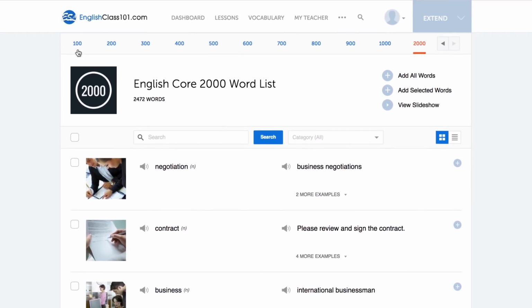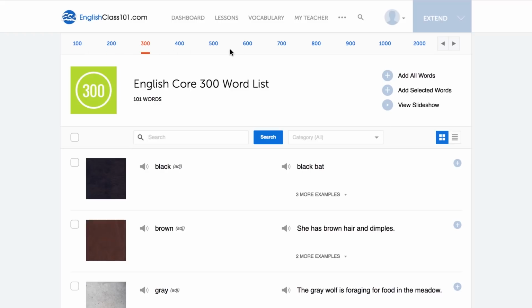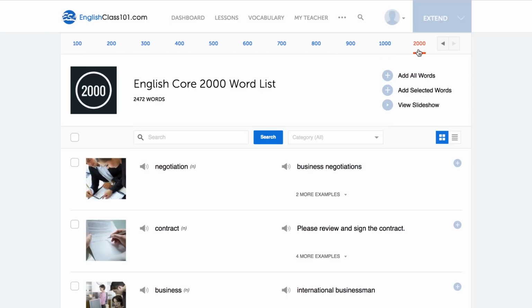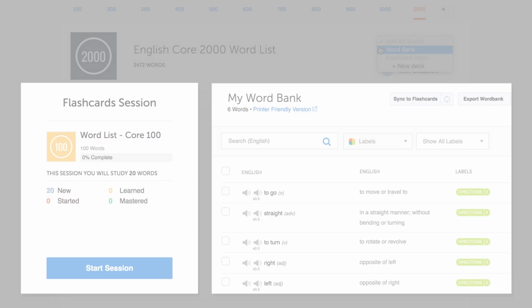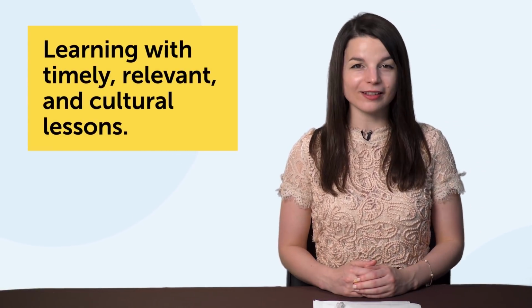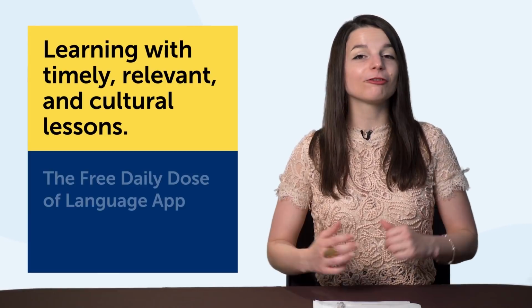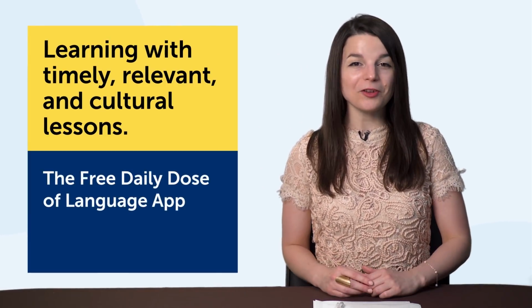You can learn the top 100 words first, then the top 200, 300, and so on, until you know them all. Remember, you can use flashcards or the word bank to study them. Number 6, learning with timely, relevant, and cultural lessons. The technology? The free Daily Dose of Language app for the iPhone, iPad, and Android.